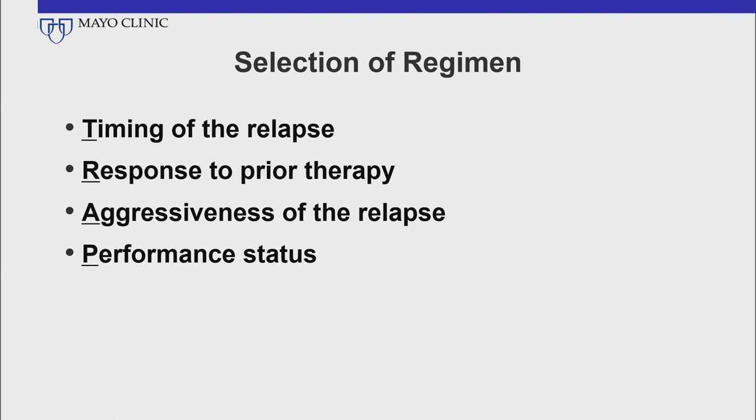So here is a small acronym that I use. It's TRAP, T-R-A-P, which is we need to consider the timing of the relapse. When is the relapse occurring? Is it 1 year after stopping therapy? Is it while the patient's on therapy? Is it several years the patient's been off therapy and now they are relapsing? And that's very critical in terms of what regimen you're going to choose.